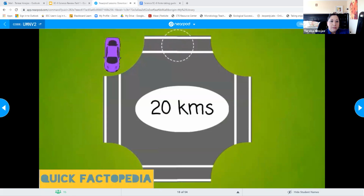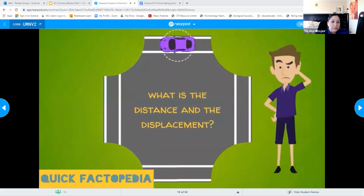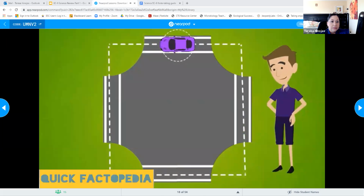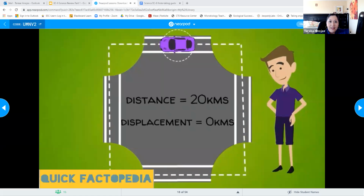Now let's say I travel 20 kilometers from one start point, and at the end, stop at the same point. Then what will be my distance and the displacement? Here, the car starts traveling 20 kilometers from one point, and ends at the same point. The distance traveled here is 20 kilometers. But the displacement is 0, as the starting point and the end point of the car is the same, or say, the origin and the destination of the car is the same.